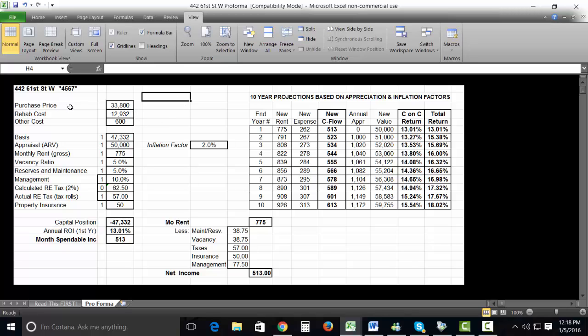The purchase price on this property is $33,800. Renovation cost, as we recently went through the estimate, $12,932. I have other costs in here of about $600. That's basically your closing cost. That would put your total investment on this property at $47,332.